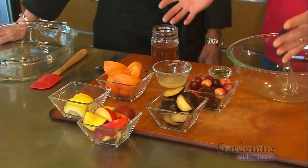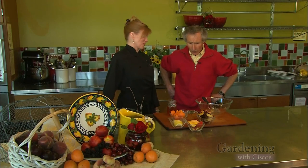Well, Lynn, I see a lot of fruit, but I'm stumped. I can't figure out what we're doing here. So simple. A little baked fruit with honey and fresh thyme. Ooh, that sounded good. And then we're going to serve it with baklava and cardamom ice cream. Would you pinch me? I think I'm dreaming. Oh, my gosh. So fun.